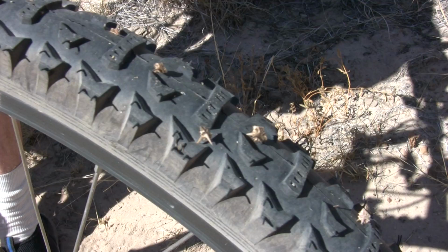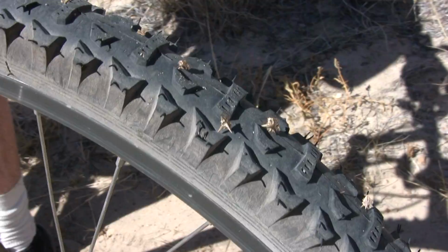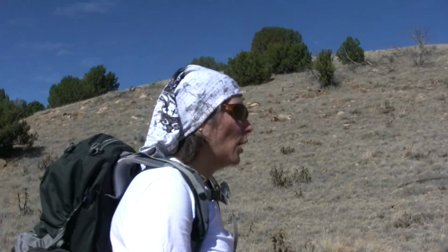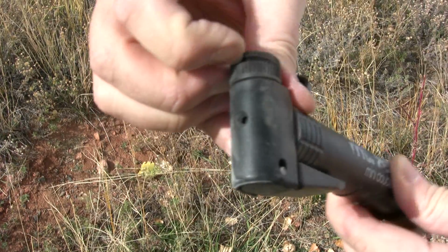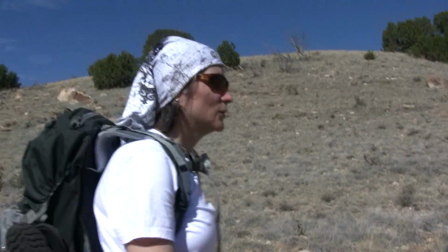Well, we had some bike problems. I had a goat head in my tire and I got a flat tire, and then our bike pump broke. So we left the bike about a mile back and we're gonna just walk and see the dinosaur tracks and then go back to the bike and see what we can do to get out of here.